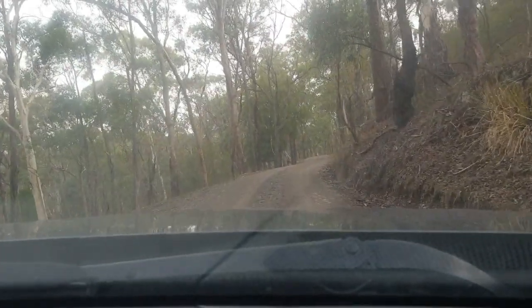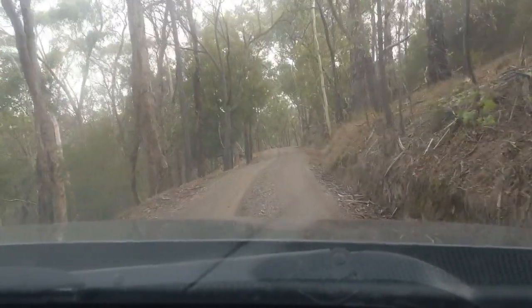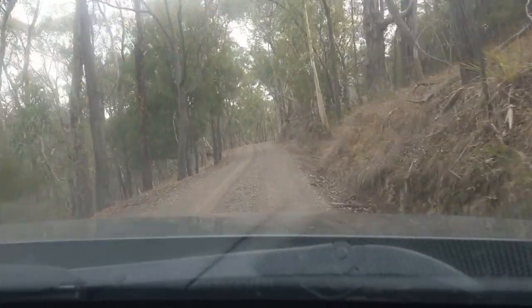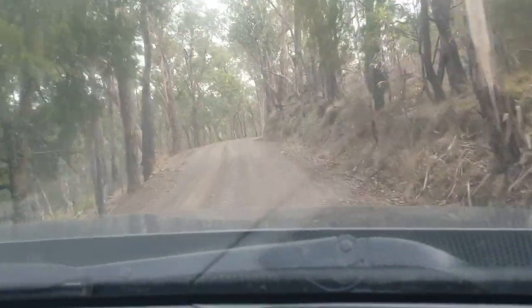Okay, today I'm coming down to Gully in Panton Hill. Just going to check out if there's any water down here. It's been pretty dry.